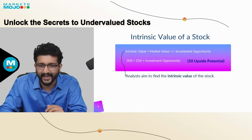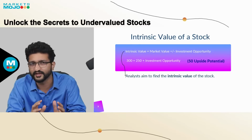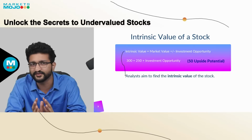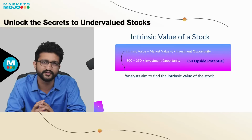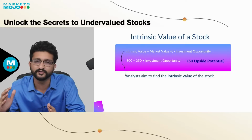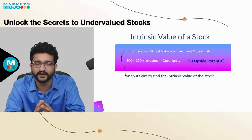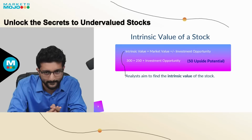Analysts aim to find out what this intrinsic value is. Whenever someone gives you a buy or a sell call, they have this intrinsic value pictured in their head. Let's say I am going to invest in ITC today, and I believe the intrinsic value, the true value of the stock, is 500. So I expect that stock to move upwards. That's where I'm trying to grab this investment opportunity. But the funniest thing is whenever you go to the stock market and you buy a share, there's always a seller. So someone thinks the price can go down as well.